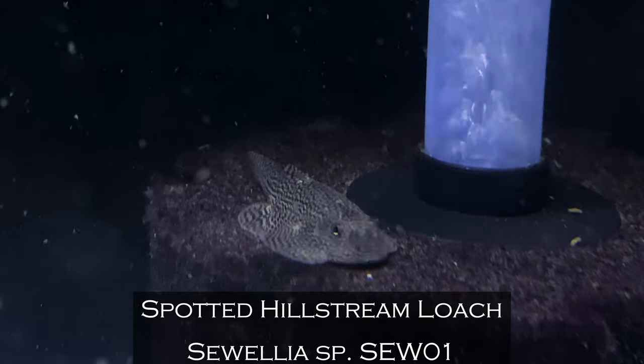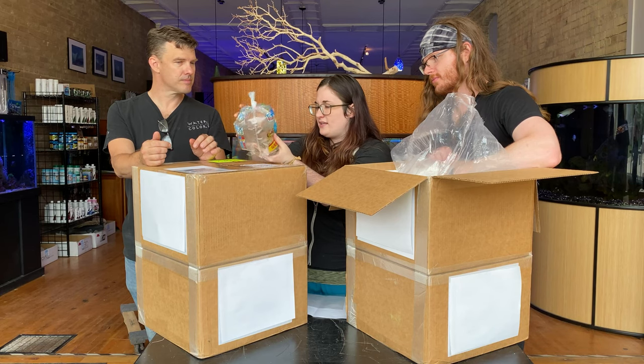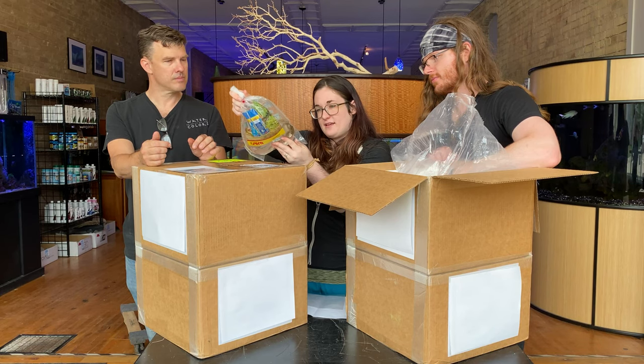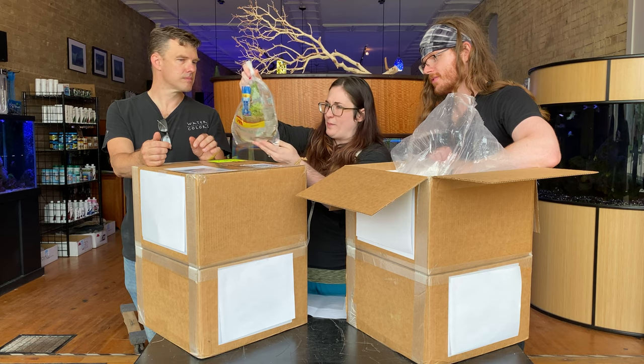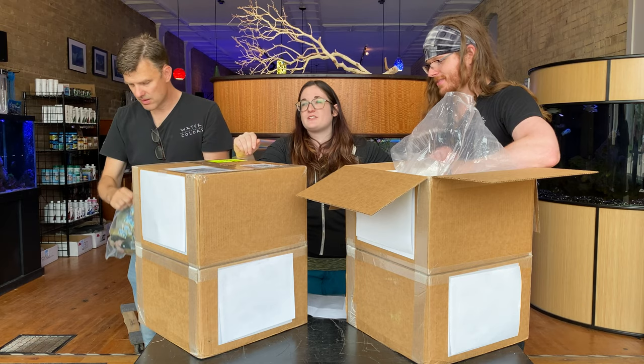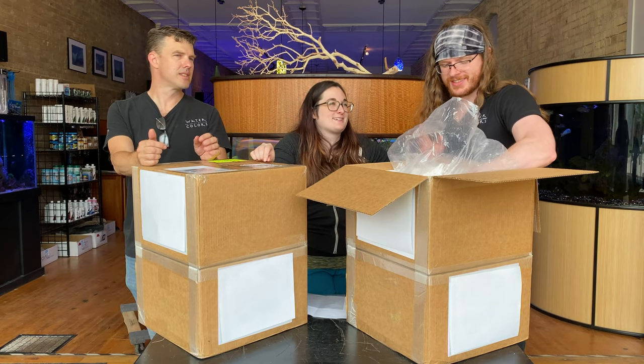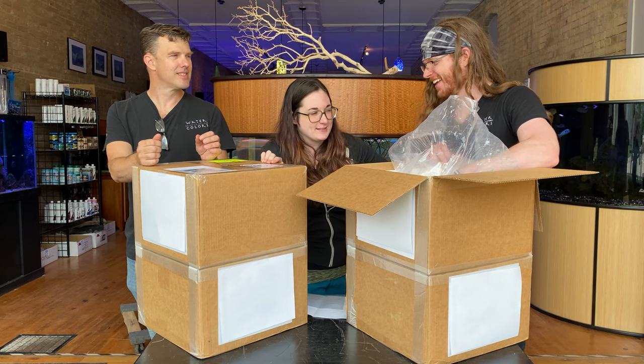Good. Another new species for the store. Cool. I think this is Sowellia 01. Like, that's the code for it. But cool pattern. As in it's undescribed? This one is described, but it was originally either 1 or 11. I just can't remember the actual species name. I can only remember the number.